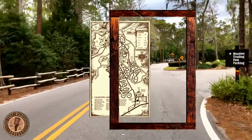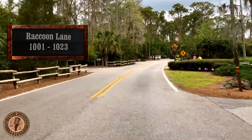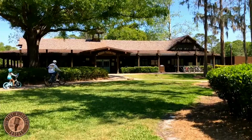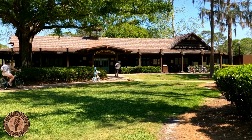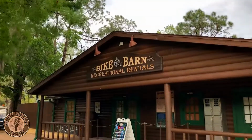Next, you'll be passing the center of the map at Fort Wilderness with the 1000s on the left and the Meadows Trading Post on the right. If you're staying in the 500s, this is not the supply store for you. You've got one closer to your site. However, this is the location of the Meadows swimming pool and a place to rent bicycles, so keep that in mind for later.